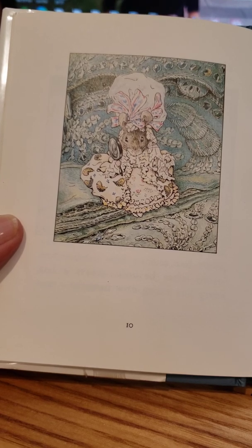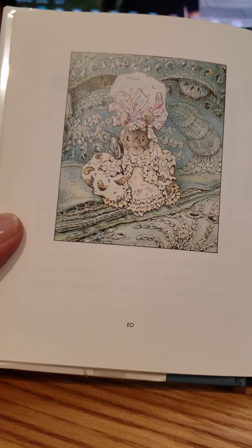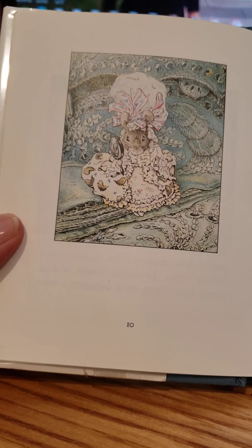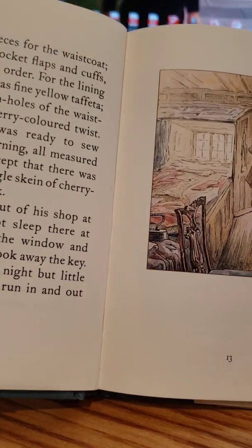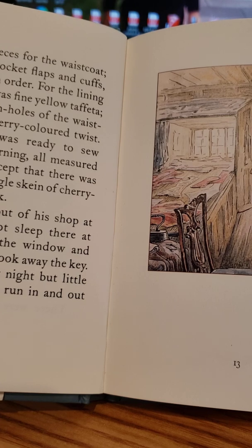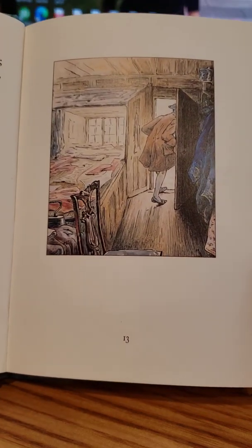When the snowflakes came down against the small leaded window panes and shut out the light, the tailor had done his day's work, and the silk and satin lay cut upon the table. There were twelve pieces for the coat and four pieces for the waistcoat, and there were pocket flaps and cuffs and buttons all in order.